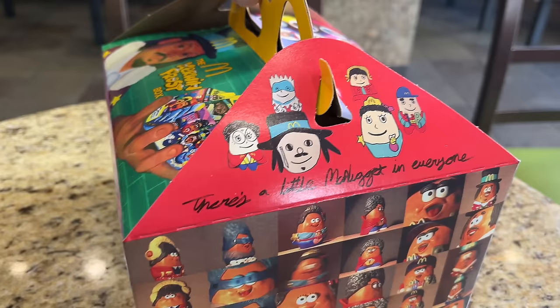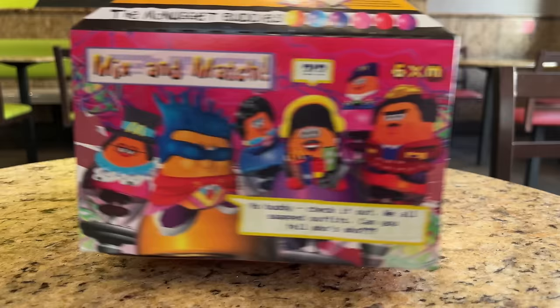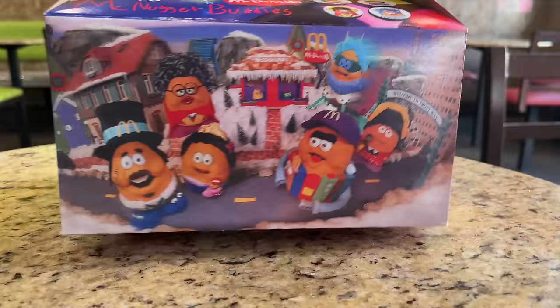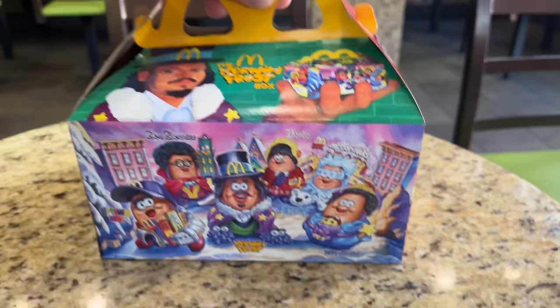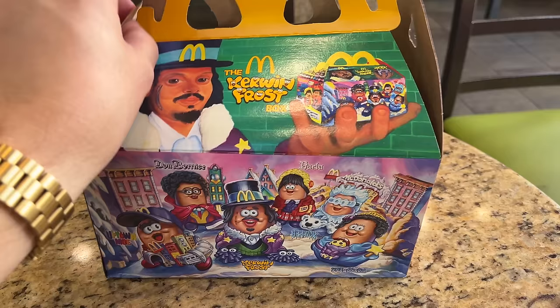I was planning on holding off because of the price, $14 after tax here in California. And I remembered that on the McDonald's app, if you spend $10 or more through the app, they give you 20% off. So this was $11 after tax. So that was great. So I decided to do it. And also I found on Twitter an alleged hack for seeing which toys were in each package.